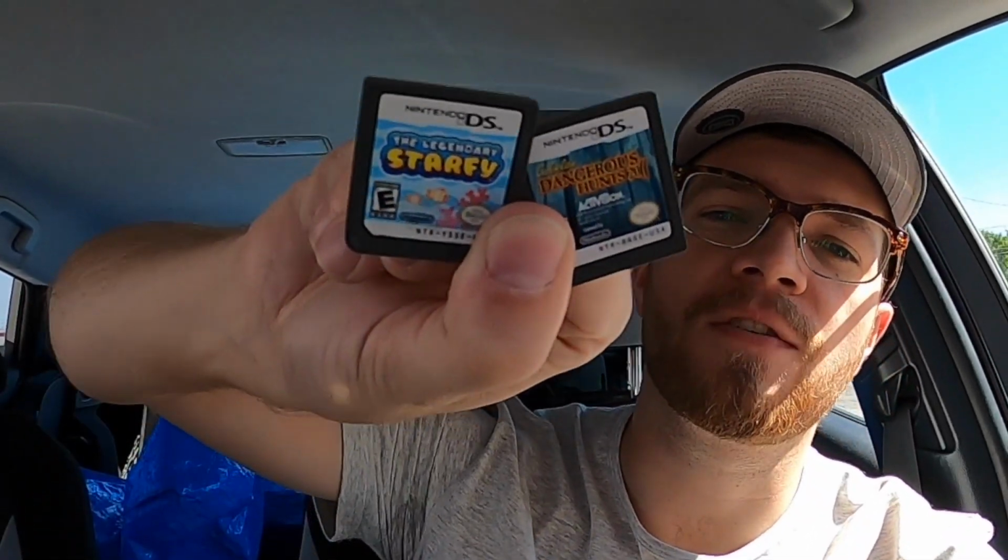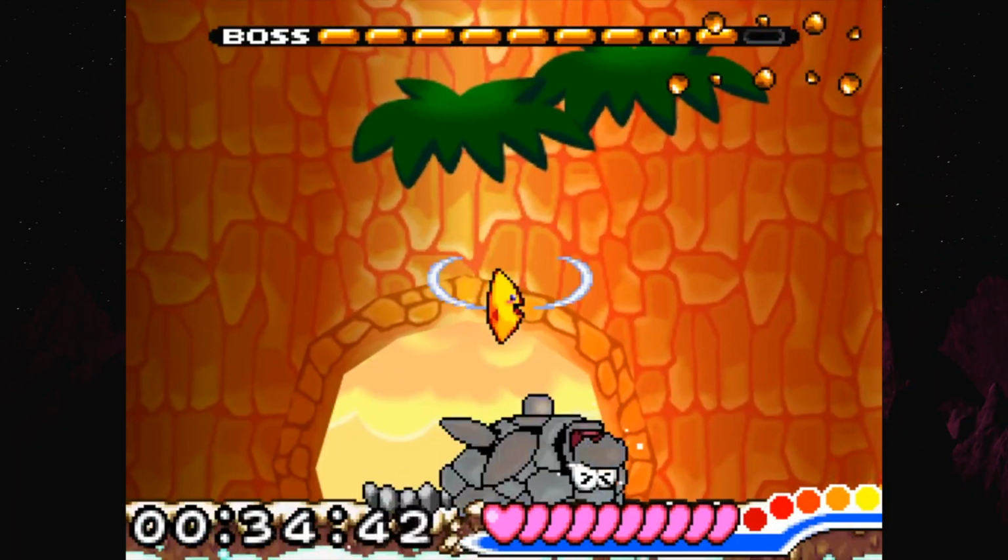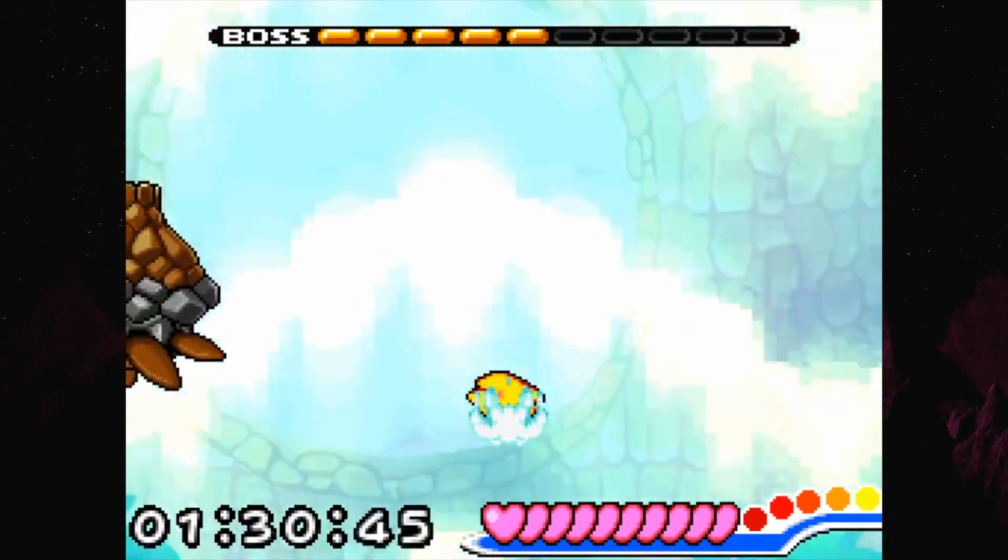I'm not really sure, but nonetheless, we picked up the legendary Starfy on the DS. I do find this game a decent amount. It's worth maybe 8 to 10 or so after fees. I think it gets left a lot because people assume that it looks like a kid's game. So that's a decent one to look out for if you can get it cheap enough.